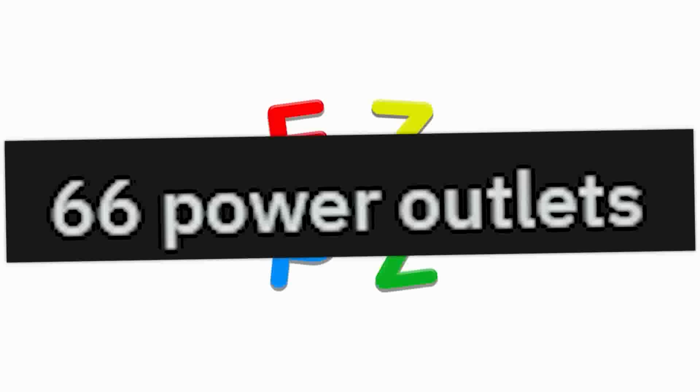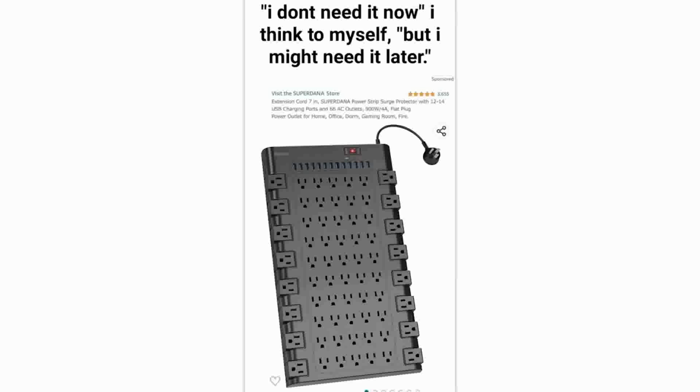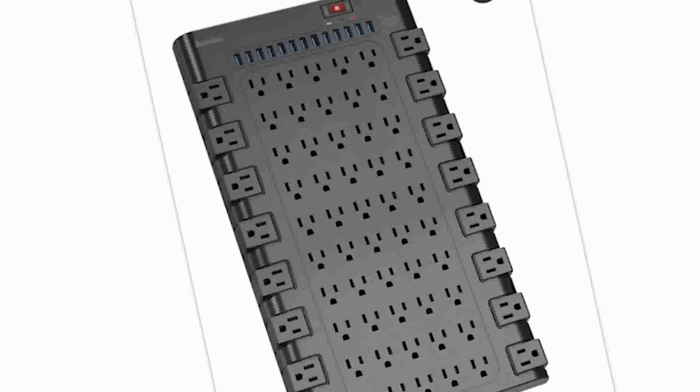66 power outlets! I don't need it now, I think to myself, but I might need it later. This is gonna blow up your house, is it not? Is this not gonna burn down your house somehow? But I run all my electricity off literally one outlet, because the other outlet burned out. I'm about to do something stupid, guys.